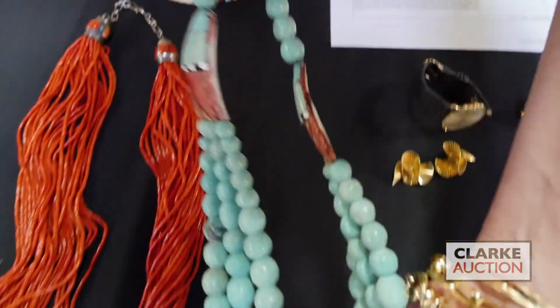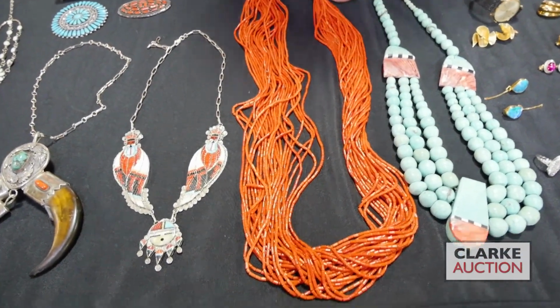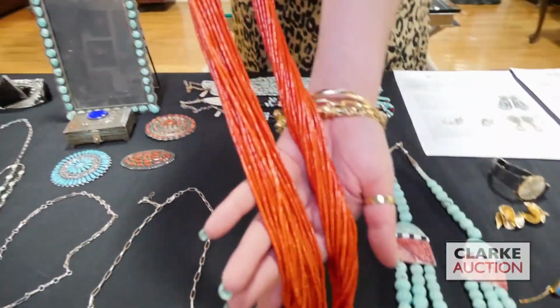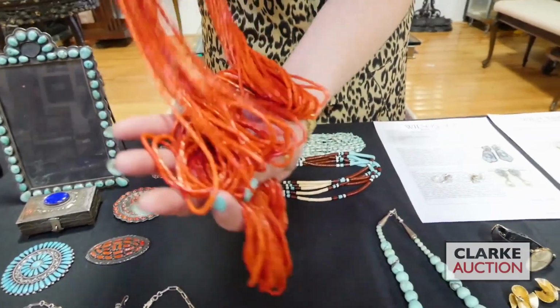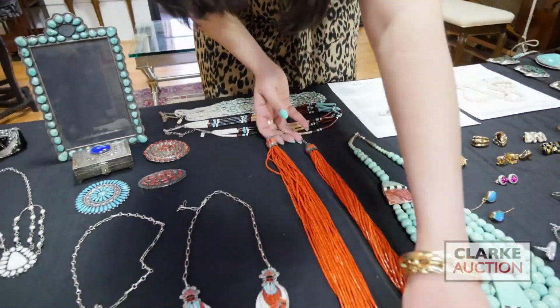Really quite nice. This is a multi-strand coral necklace, and this is by Federico Jimenez. So it's actually a Mexican artist, and it's just beautiful. Just the fluidity to this necklace is just stunning. This is estimated at $600 to $900.